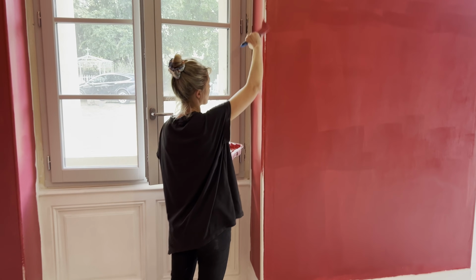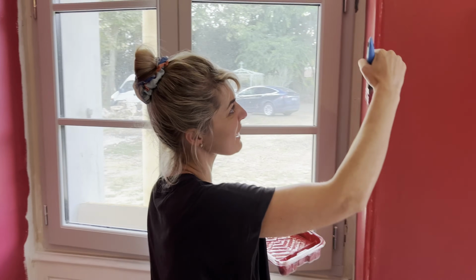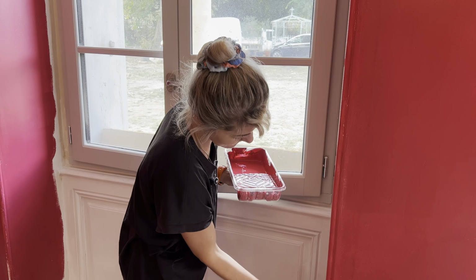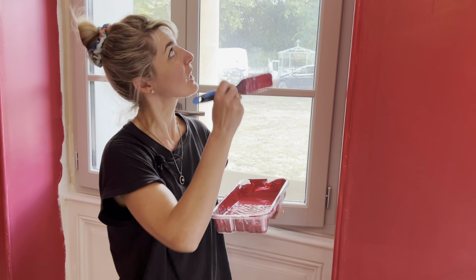I know we're not showing them the rest of the room until we've had the second coat. I don't want people picking on me saying that it's rubbish. So we'll wait for the second coat. There is one thing. You missed a bit. I know I have. I'll go up the ladder in a second.